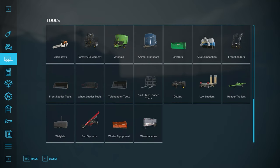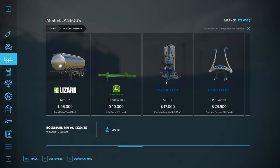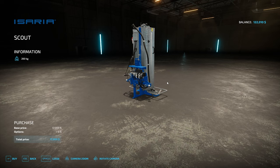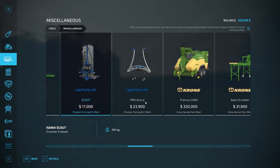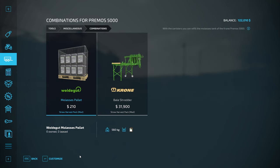They did point me in the direction of the equipment that I might need to do that in the form of this Isaria Scout. This is something I could go ahead and rent. I could rent one of these guys here, but then I'm still going to have to get the samples myself and then send the samples into the lab. And that's all still going to cost, based on the number of samples that I'm going to need to get effective coverage of the field. So honestly, for me, in the long run, it's just going to be more beneficial to go ahead and bring out the guys to just do it. That way I know it's done right.